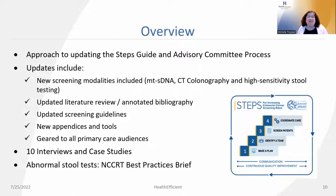Next slide, please. So just to give you an overview of the process we went through to assemble this guide, there was a very thorough review of the original guide and looking at what needed to be updated, what needed to change, and what we needed to add. And we did add quite a bit, as well as updated quite a bit. The approach that we took was we had an advisory committee that was assembled by the National Colorectal Cancer Roundtable. The advisory committee provided input throughout the entire process, from the initial recommendations to what should be included, what should be discarded, what should be updated, as well as providing editorial review, comments, and additional guidance and advice.